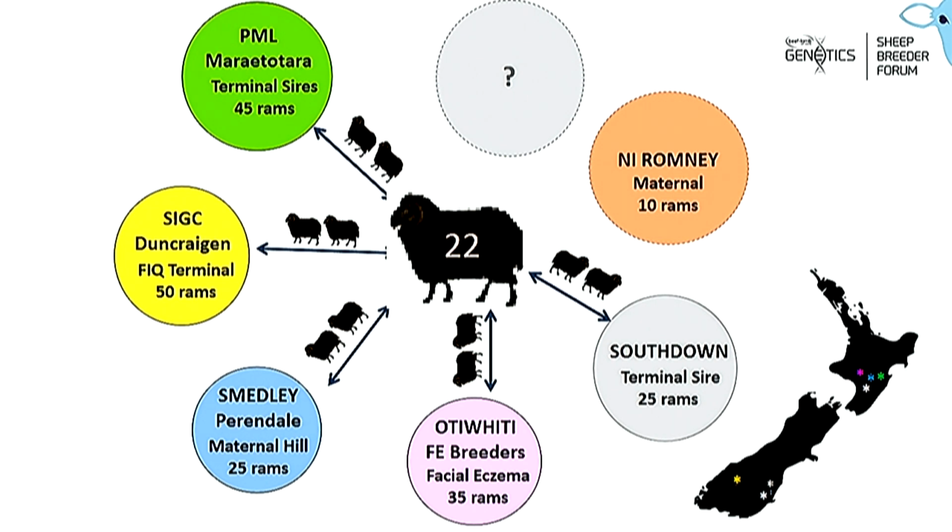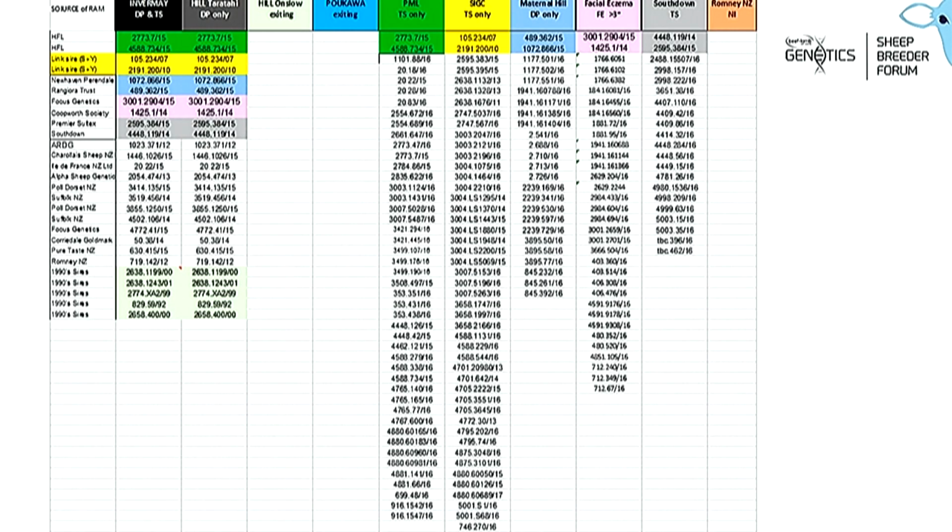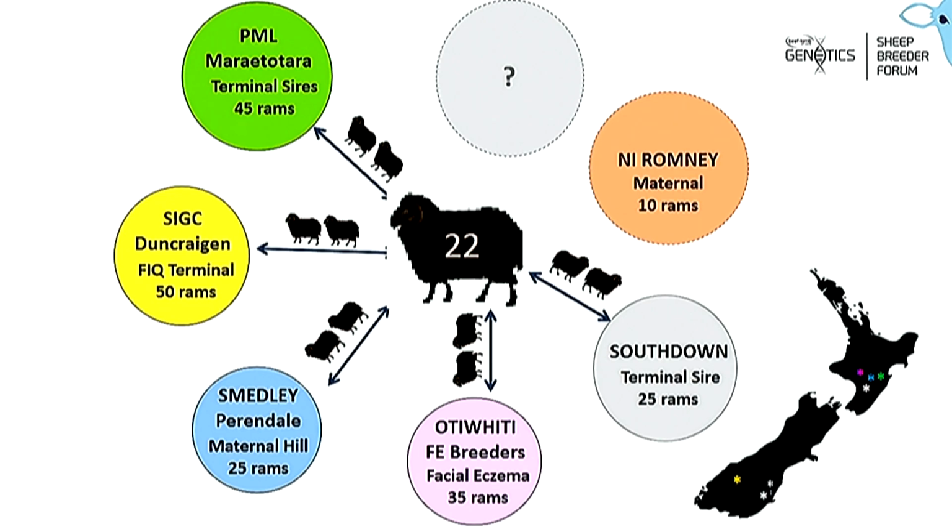Each of those sites also has another name, often referred to by their farm name. So just flip back. Maratotra, Duncragan, the Perendale, and Smedley is a farm name and the Perendale is a partnership. OTIWHITI is a partnership with the FE breeders, and the Southdown have just still stayed with the Southdown name so far. Two names is difficult.